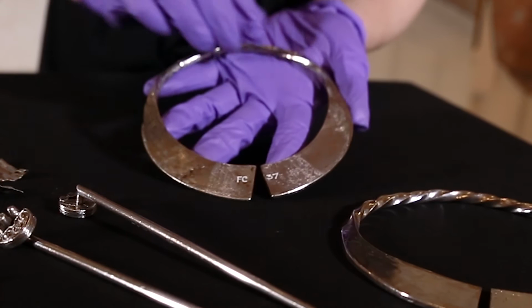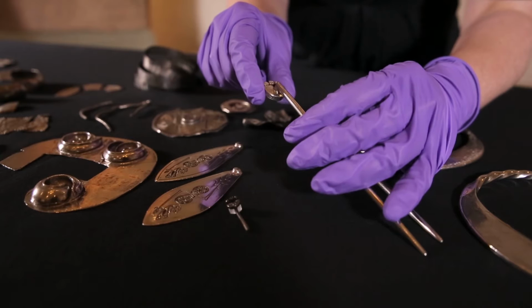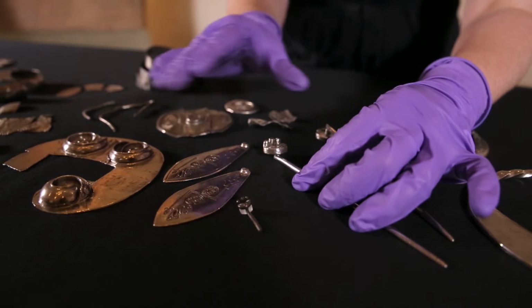And here are a pair of substantial silver pins. More commonly made in bronze, there are only a few silver examples, but they're found across Britain and Ireland, and they would have been worn by people in order to show how important they were. And a pair of plaques decorated with Pictish symbols.